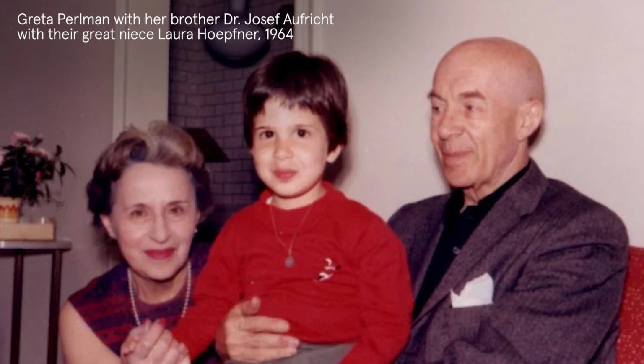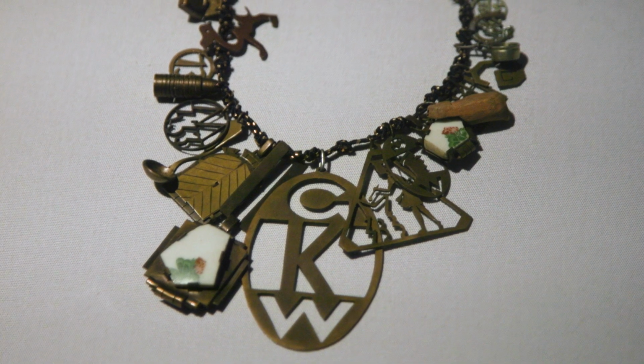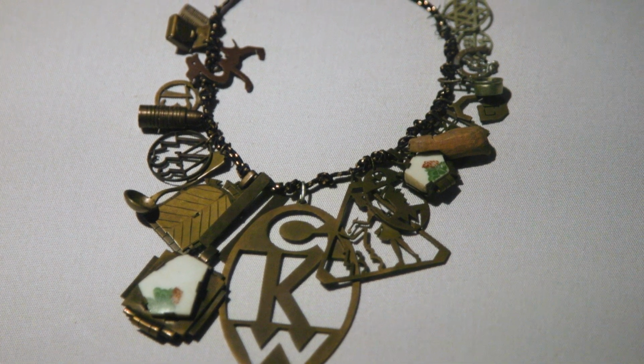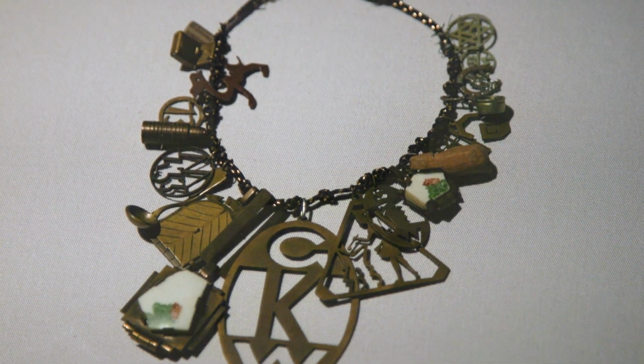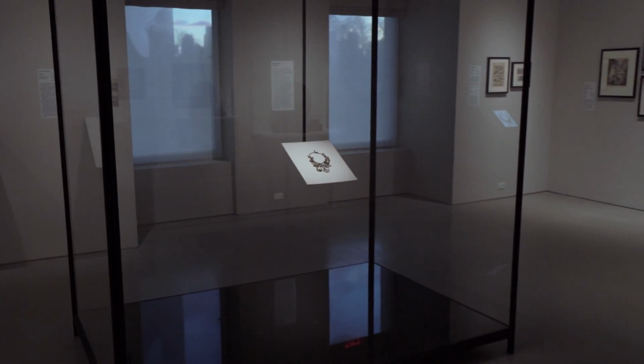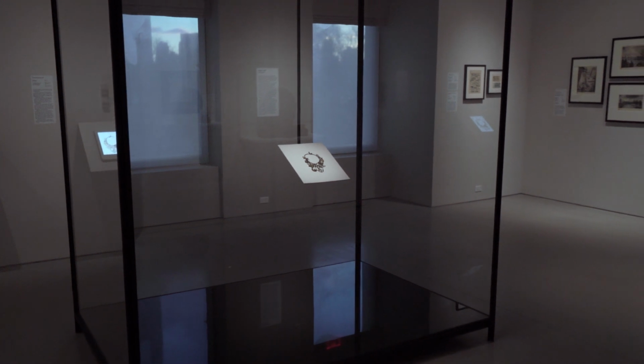Taken together, the small, intimate pieces she gathered in her bracelet constitute a self-portrait of sorts, offering a window into her life as a prisoner in Theresienstadt. They are a testament to her struggle to maintain what the Nazis were trying to divest her of, her own identity.